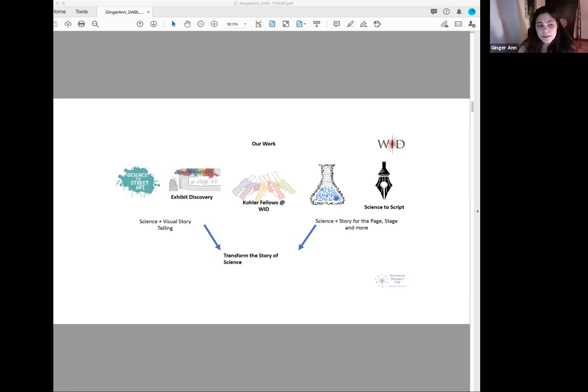So what you see is that you have these sciences that are kind of visual storytelling and other kinds of artistic forms that are shaping, and then science and storytelling of the traditional writer coming together. And we're all focusing on how we are transforming the story of science in a way that leverages both the arts and the sciences in this work.